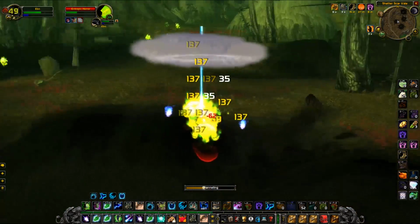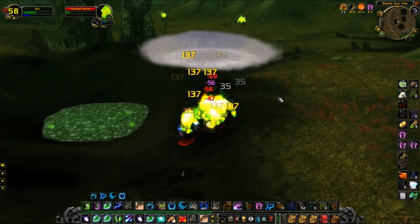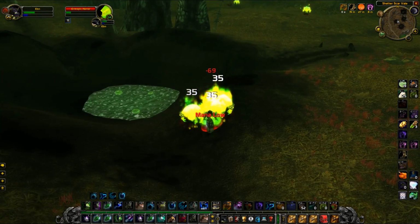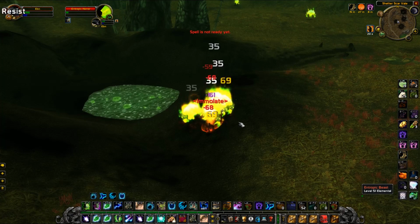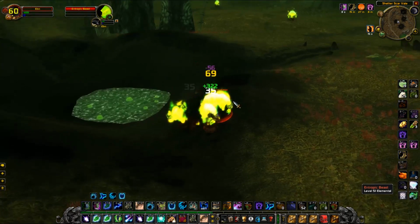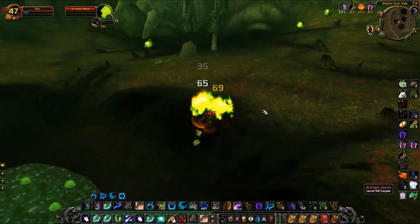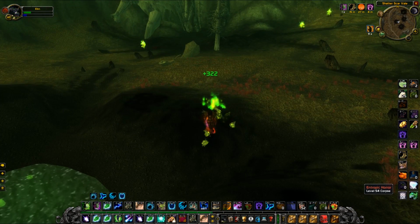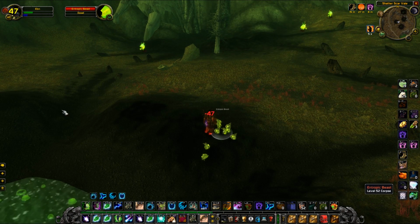Also, Tauren have the 5% total HP increase from their passive racial, which benefits you regardless of your spec, regardless of your gear, and it doesn't matter what form you're in. So where Alliance gets the 1% dodge, it really only helps them out in melee range, which in PvP, most of the time you're going to be kiting and you're trying to stay away from the enemy. So I believe that the 5% total HP is just a better option here.